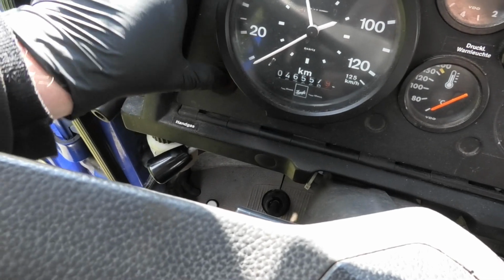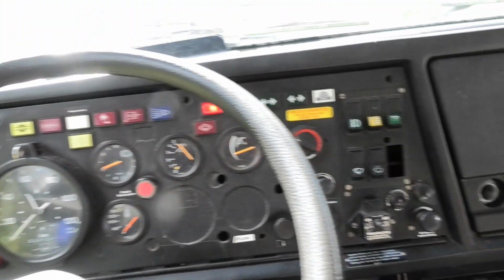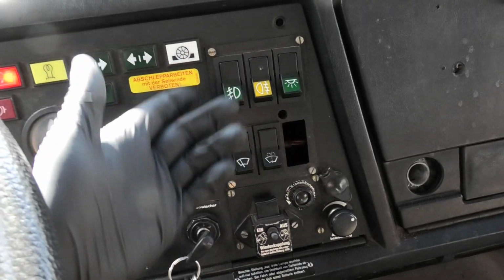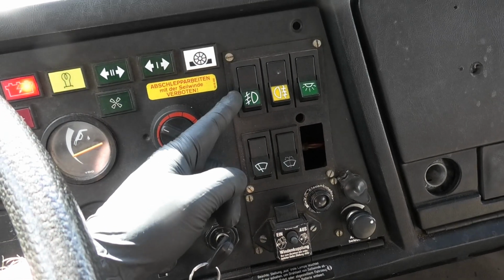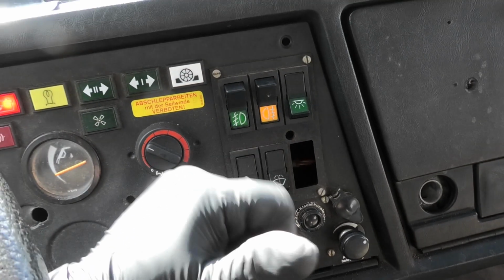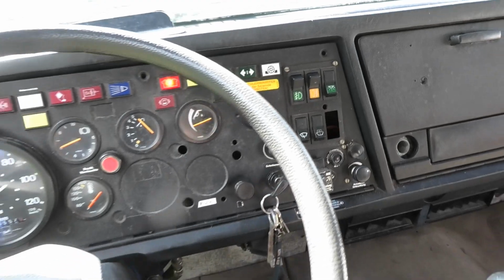And to check those indicators, just going to put the hazards on. Now we do also have buttons for the front and rear fog lights, but I don't have any fog lights in the front, but the button is wired up, so I don't know exactly what it would do. But there is a fog light in the rear, so let's just put that on as well.